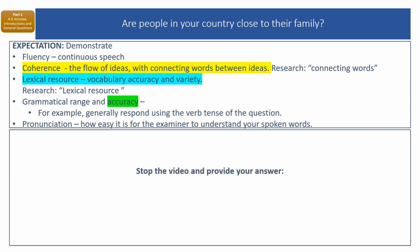Now, stop the video and provide your answer to the question. Are people in your country close to their family? Write your answers in the comments below for more practice.